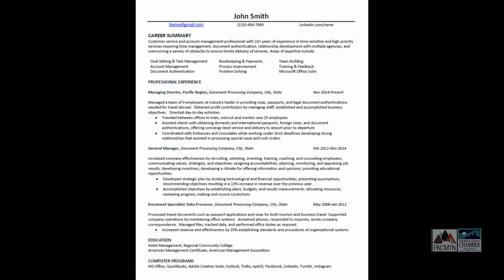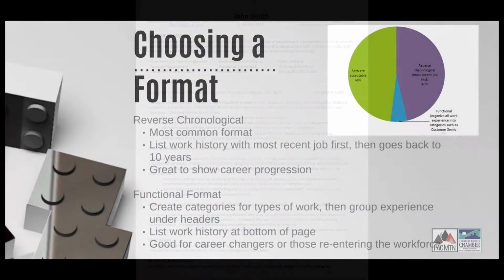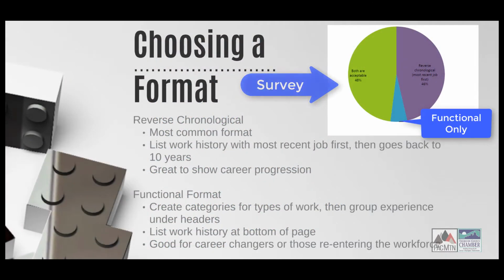to format this section. We conducted a survey of 250 recruiters and hiring managers about resumes. We asked which format they prefer, and 48% stated that both are acceptable. 46% stated they prefer reverse chronological, with a smaller percentage choosing functional only. What this means for the job seeker is that you have a choice.